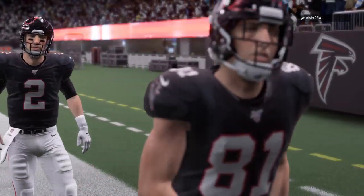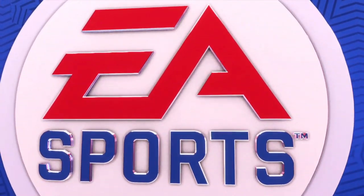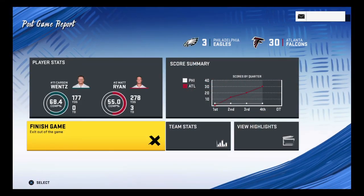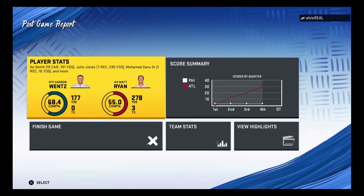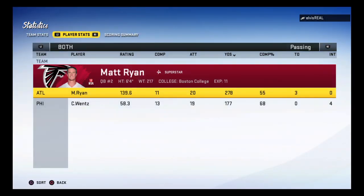So for Atlanta, it's a win here in their home opener as they move to 2-0. And they will hit the road next week to take on the Indianapolis Colts. Meanwhile, for the Eagles, they'll fall to 1-1. And they'll try again next week at home against Philadelphia.